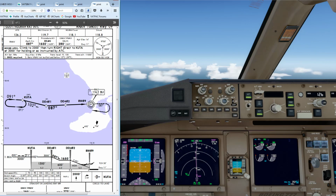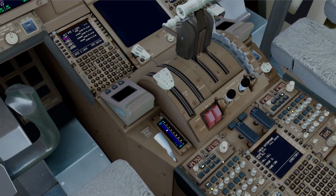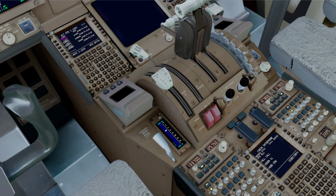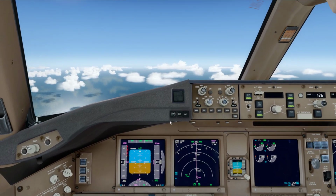KLM 835, contact Woodjump Control, 133.7. Over to control 133.7, KLM 835. B70 for flight level 200 at this time.